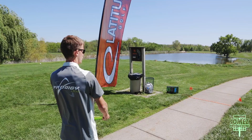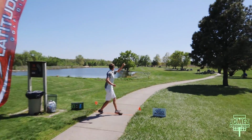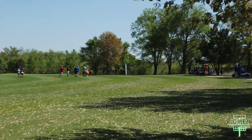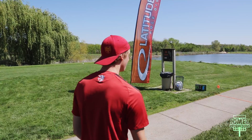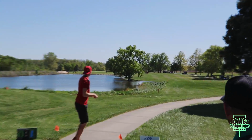So they reversed this hole completely to flow with the actual golf course. Nice. And people watching who used to watch the Glass Balloon Open videos in the past, you'll notice that a lot of the holes are different, and they changed the course to make it permanent so it'll flow with the golf course. Nice. How far would you say you pumped that one? That was a really nice shot. Probably through that downhill with a tailwind around 550, I think.